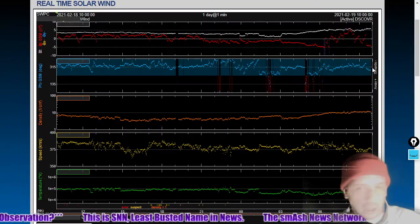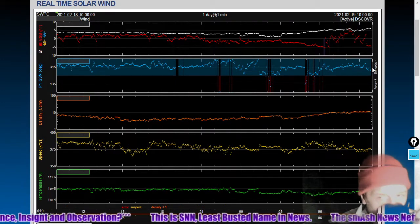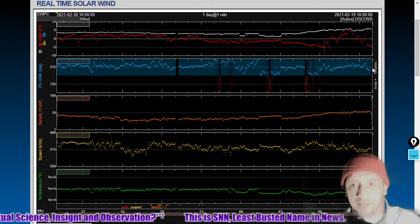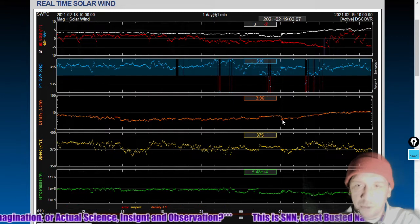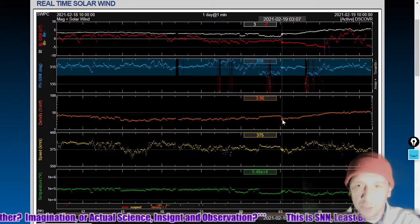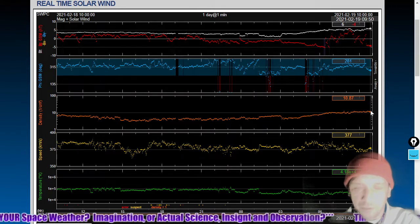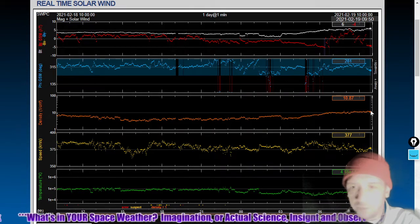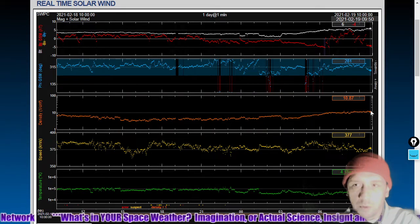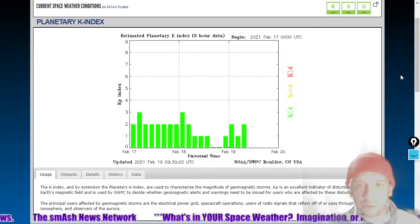And let's move on to the real-time solar wind, which has been upticking over the past 4 hours, really over the last 6 hours. Coming off its lows of just under 4 protons per cubic centimeter, now up to around 11 protons per cubic centimeter for the solar wind density. Current solar wind speed 377 kilometers per second. Looks a lot like a coronal hole wind stream arriving a little earlier than expected here, which is enough to bring the KP index up to 2.